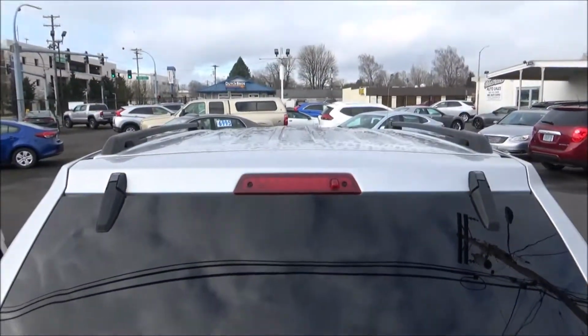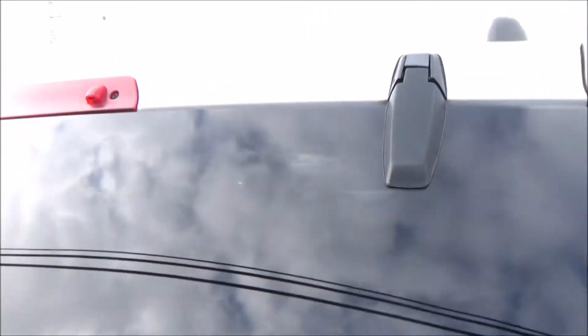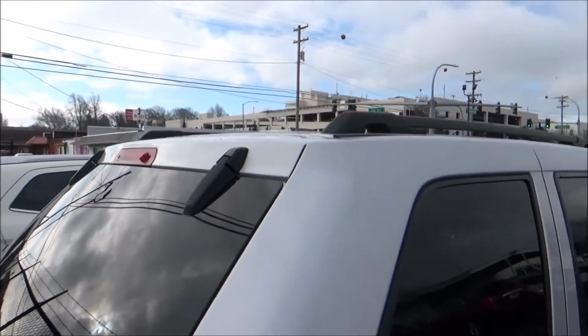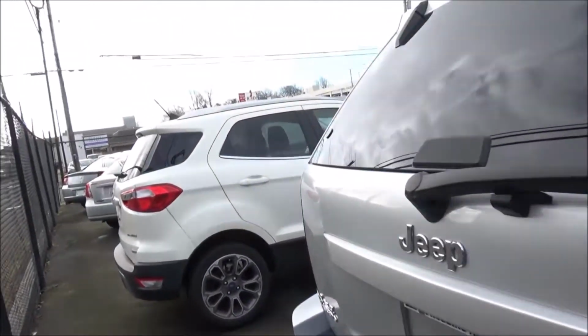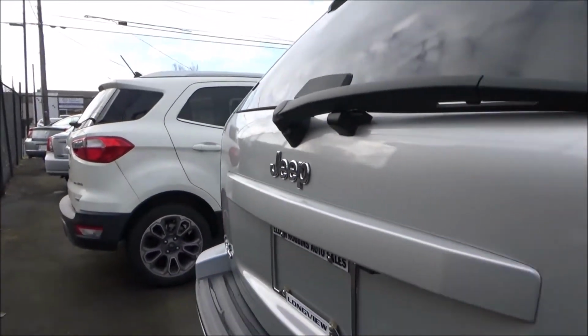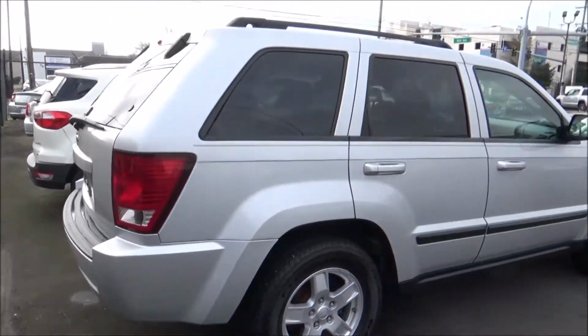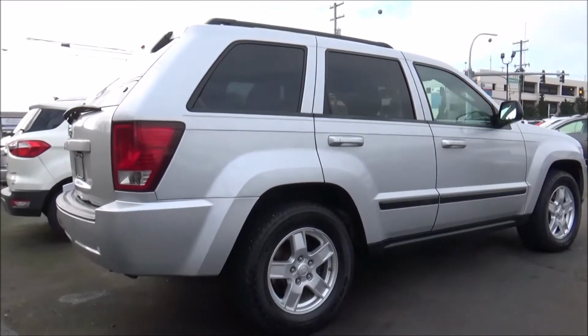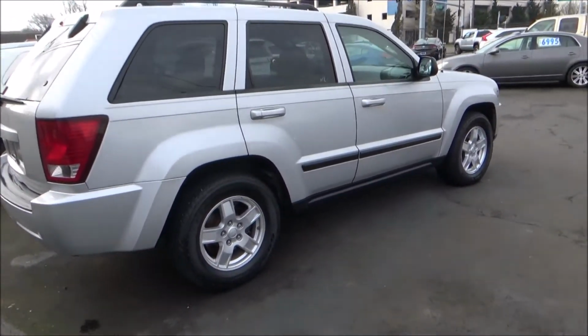The US spec Jeep Grand Cherokee comes in 4 different trim levels for the 2007 model year, those being the base Laredo like we have here, followed by Limited, Overland, and the range-topping high-performance SRT8. It can also be had with 5 different engines. The base engine is what this one has, which is a gas-powered 3.7-liter V6 that makes 210 horsepower and is exclusive to the Laredo trim.